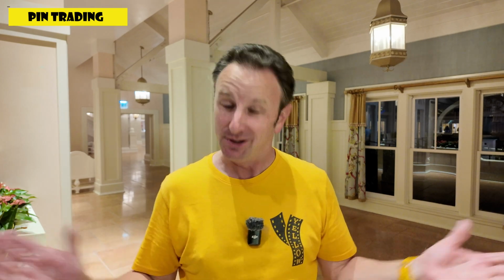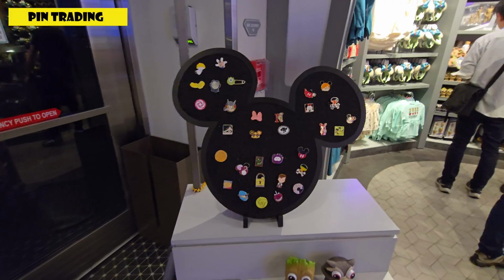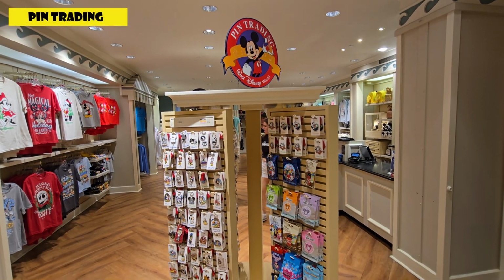A long-standing Disney tradition that you can partake in while you're at Disney World is pin trading, and yes, you do have to have bought a pin or invested in some pins to trade them for free, but the way this works is that anytime you see one of these Mickey-shaped pin boards that has some pins on it, well, the Disney employees will happily trade you one of your Disney pins for one of their Disney pins. So the trade is free, although it is the price of having a pin. You will find these pin trading locations at many of the hotel front desk areas and often in the gift shops too. Which is kind of funny because the gift shops are also where they sell the pins. But if you see a Mickey board, then they'll be willing to trade as well.